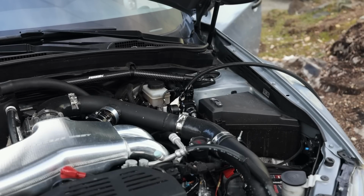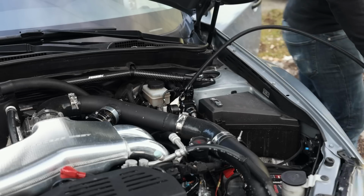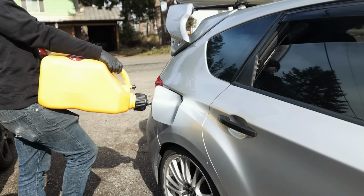What the? Don't even need to start. I forgot it's hardwired. Need some gas? Go to Spicy Town.